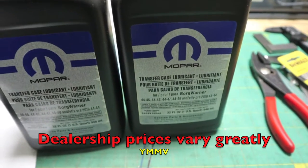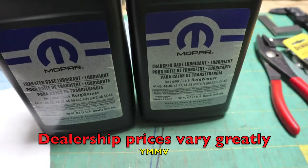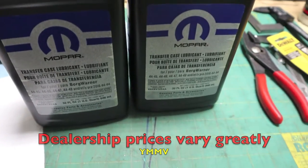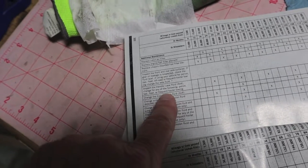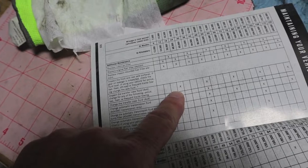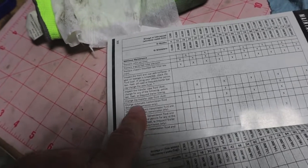The fluid was $70 for 2 quarts at the dealership. I would show you my receipt, but I cannot locate it. Inspect the transfer case fluid 4x4. Change for any of the following: police, taxi fleet, frequent trailer towing. So they're wanting you to change it every 24 months or 30,000 miles. I'm at 4.5 years. So I've been looking at this one.